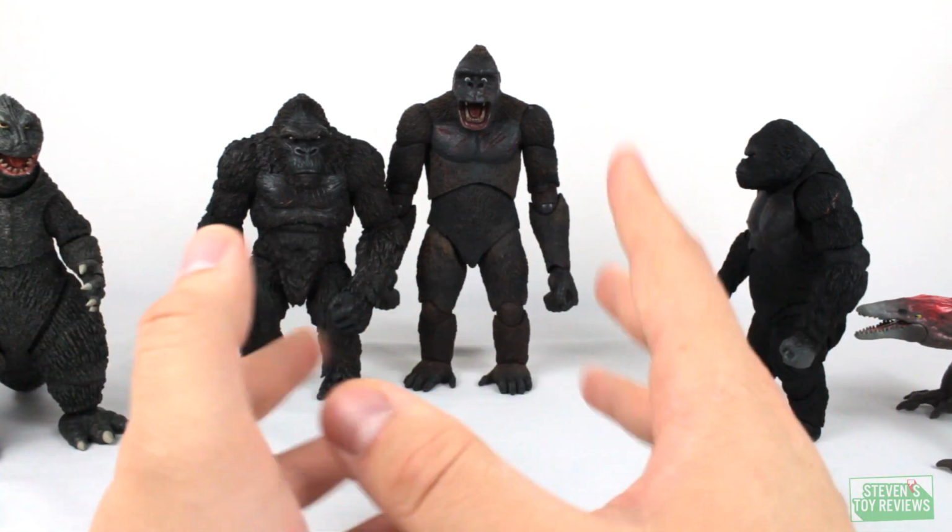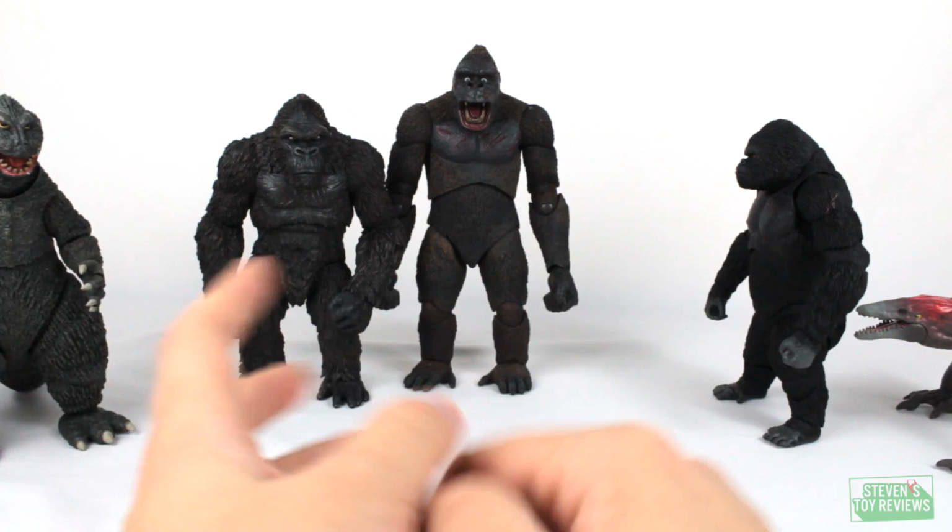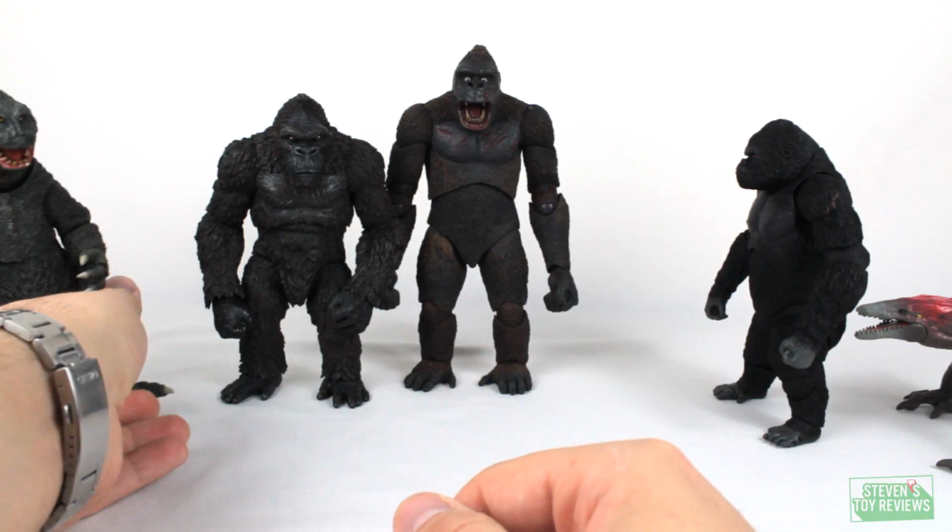And I know some folks just like a bigger Kong. And then the NECA, it doesn't scale with anything. It's in its own goofy scale. So it is what it is.